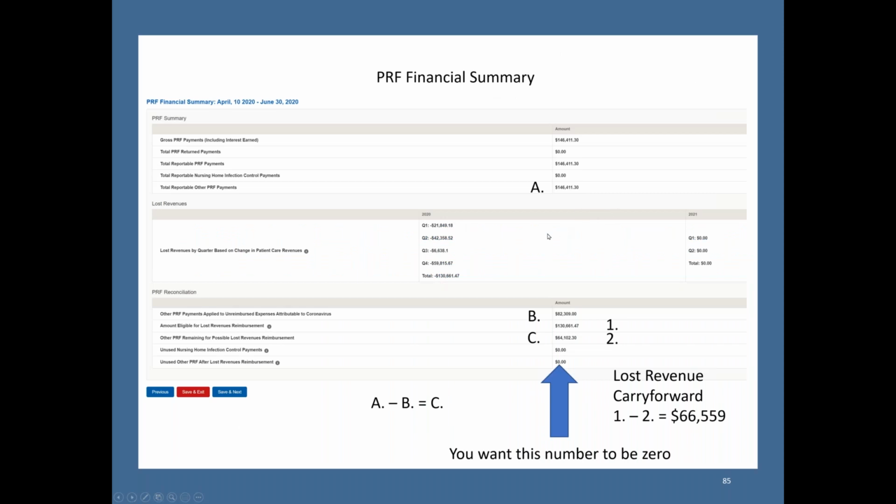What will happen is you will get a summary at the very end of it. What I would do again is print off a PDF of it. Just click into where it says print, and then instead of hitting a printer, just hit PDF, and you'll create a PDF of it, and then you can review it. This will show you what your lost revenues are.